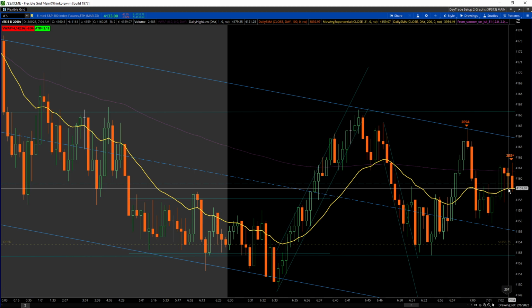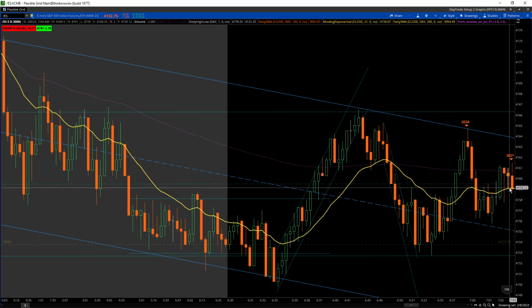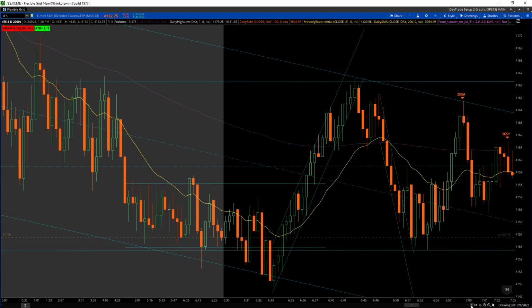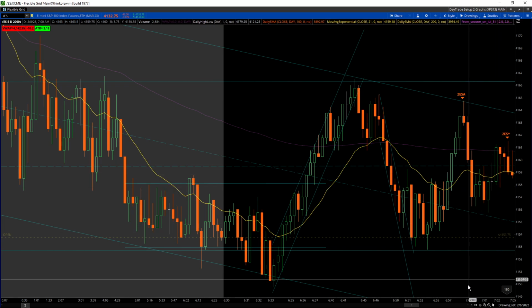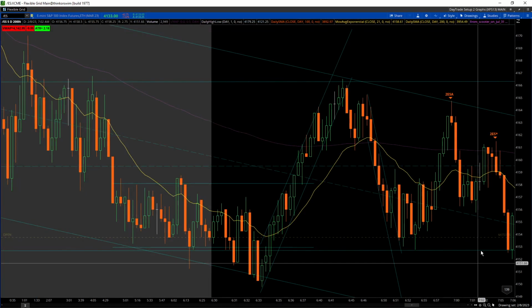I would have waited till this candle closed, and then put the entry right here at the EMA at 41.59, maybe 41.58.75, just one tick below. Turns out it would have failed you, but you'd have to sit through this, and then you would have gotten your scalp. Price kept moving down.